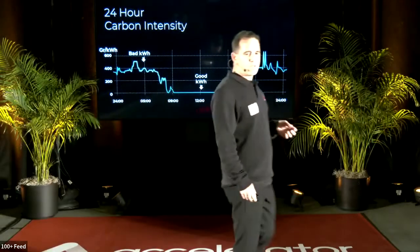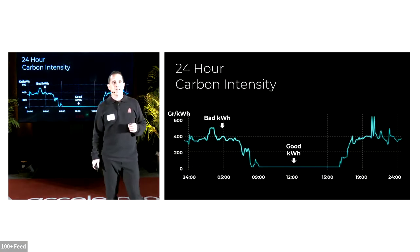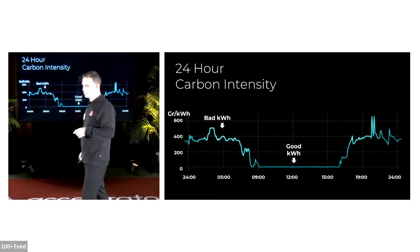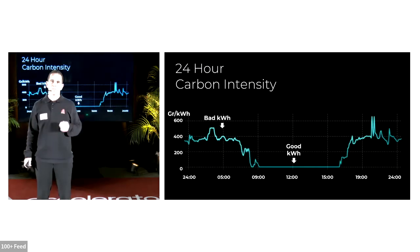So if we really want to reduce the total carbon emissions, we have to focus much more on when we use electricity than how much we use. Because consuming even a small amount of the bad kilowatt hours can really hit the carbon bottom line. And switching between bad and good is probably the best strategy. It will save money too.